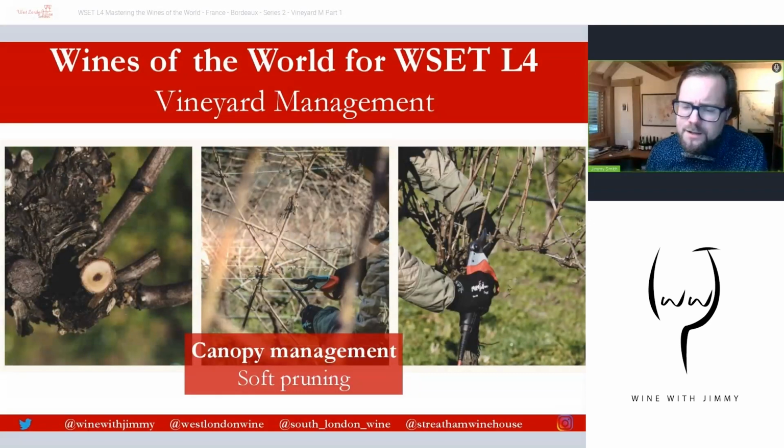Things like Eutypa dieback and Esca have become major problems within Bordeaux, rotting the vine from inside. A relatively new philosophy of treatment called soft pruning can be used. It's increasingly popular throughout Europe, and it seems to be quite successful.